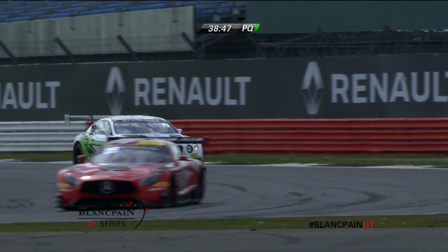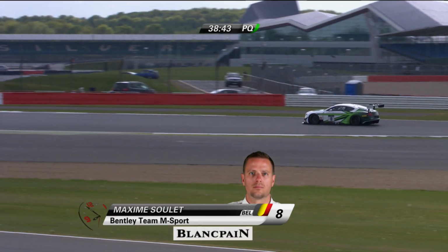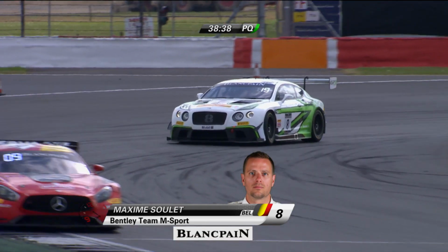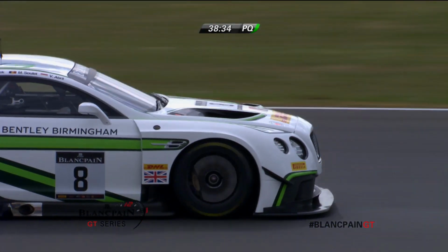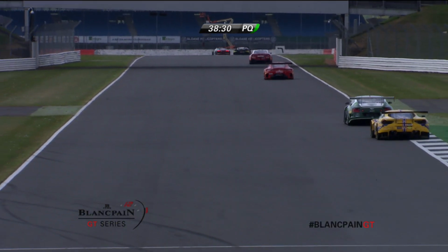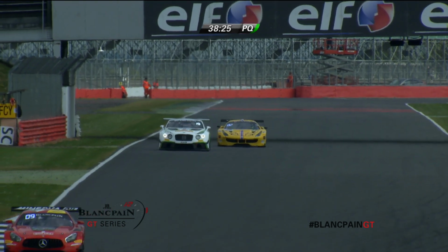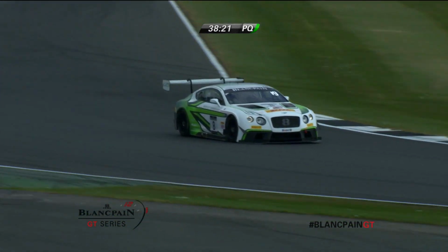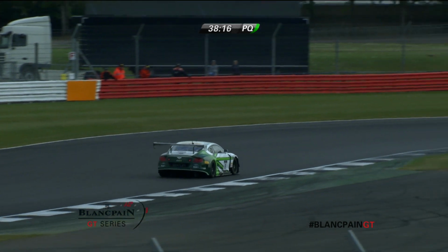Everything kind of stable, settled down. Not seeing too many. The sister car, the 99 BMW, just looking further down, is up to 14th. The 86 up to 19th. That's the HTP Motorsport Mercedes. But again, a lot of the top 20 cars actually back in the pit lane. As there is the Bentley, which is 8. So that's the Maxime Soulet car.